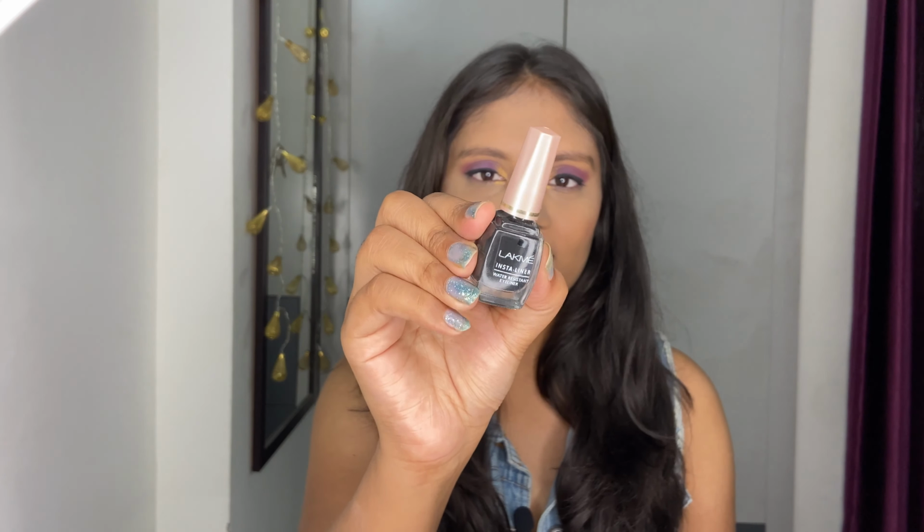Next, obviously this had to come in this video, Lakme's Insta Liner. This is around 100 rupees, and again a stunning eyeliner. It's a liquid liner. It takes a little bit of time to dry out, but definitely so affordable and so good. So again, if you're a beginner, try using this.